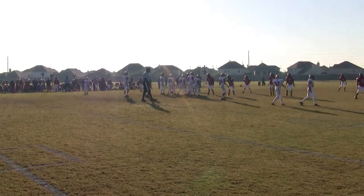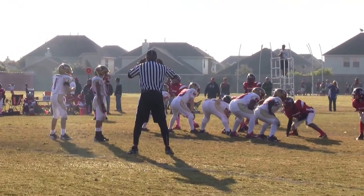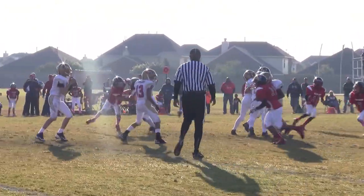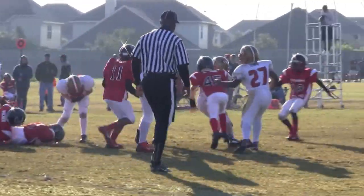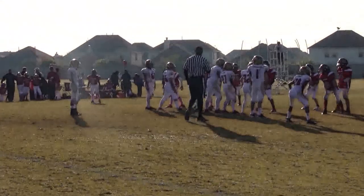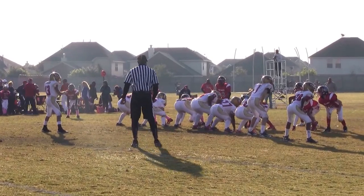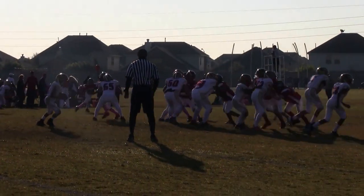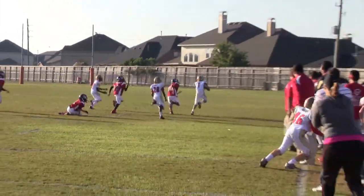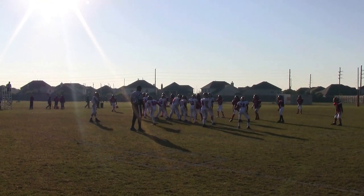Second down. Second and 13. Looks like it's on about the 38. Texans leading 7-0. Third down. Third and 13 on the Lions 38. That's a first down. First and 10 on the Texans 38.